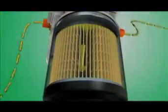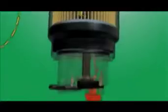So how does water separation work? Mann and Hummel uses hydrophobic filter media to separate water. Small water droplets collect on the media surface and these grow to become larger drops. Gravity acts on these large drops. Water is heavier than diesel, and so the large drops sink down to the water collector in the preliminary filter.